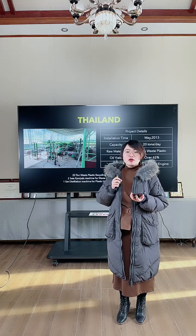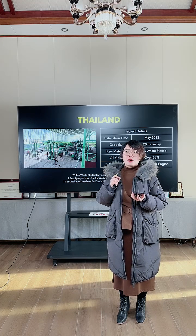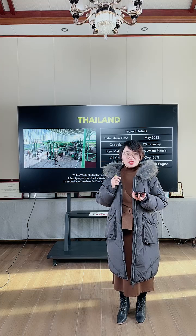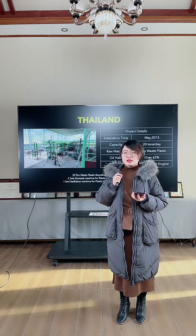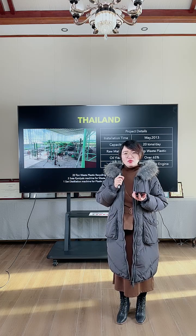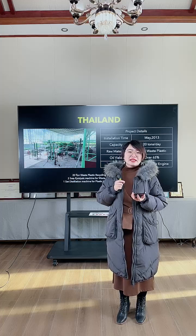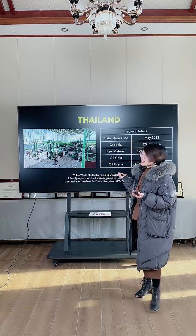Of course, not all the plastic can be recycled by our pyrolysis plant. Only PP, PE, PS, ABS are available, but PET, like the water bottle, and PVC are not available because there is no oil. So this is a question many clients will ask us. Okay, let's continue to see the Thailand plant.